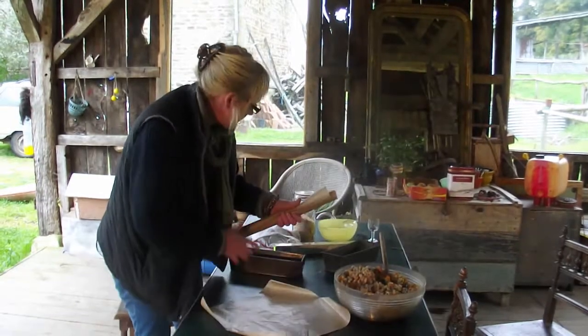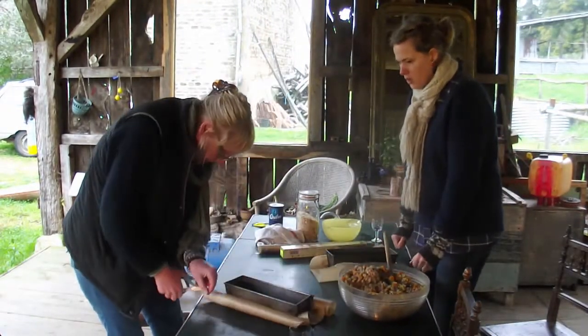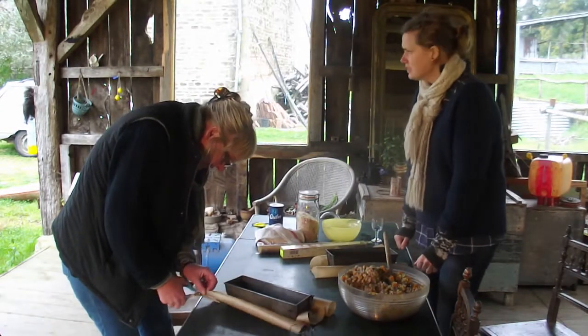Okay, so we're going to line our tins. Oh, it's cold, isn't it? It's freezing.